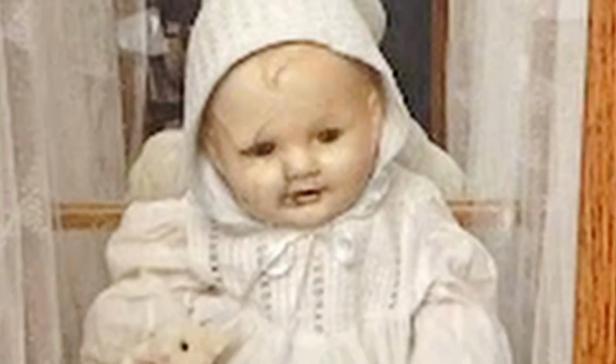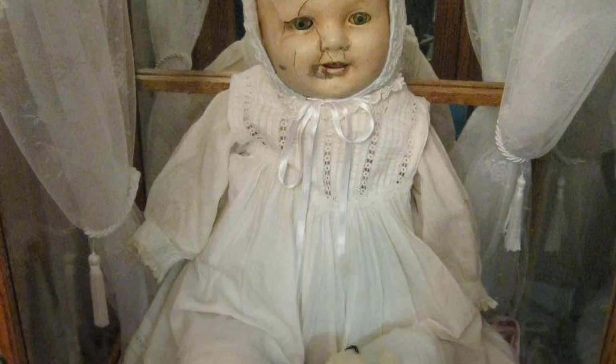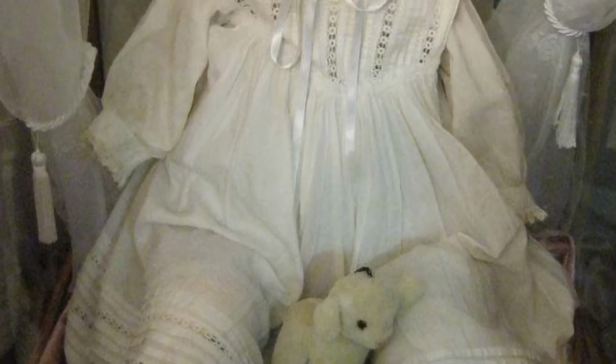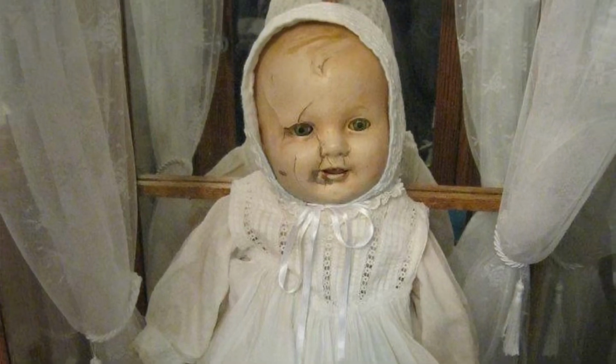Mandy was eventually placed in a display case, and some say she's tapped on her glass enclosure. There's also a little toy lamb that was placed inside the case with Mandy, and it supposedly appeared outside of the case one morning, as if Mandy didn't want it in there with her.